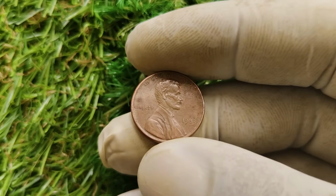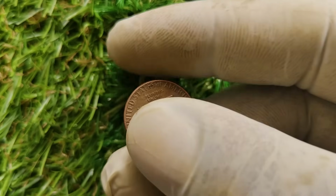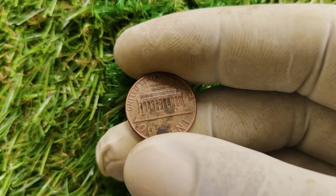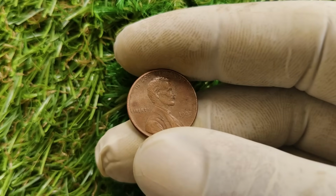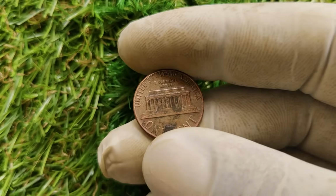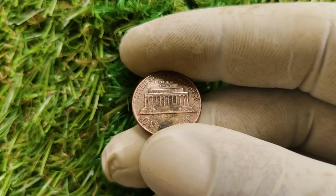By 1983, this new composition was in full swing, and every penny being produced was supposed to be zinc-based. The Philadelphia Mint produced millions of them without any mint mark, which is why these coins are called no mint mark pennies. But within this sea of billions, certain pieces ended up becoming standouts due to unique qualities, striking errors, and the occasional fluke of coin production.